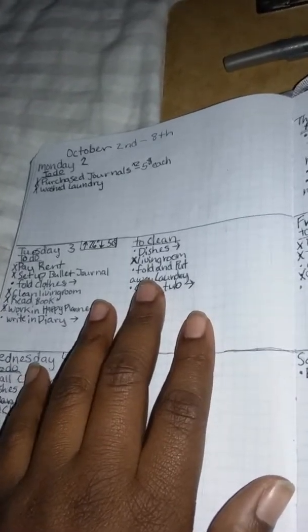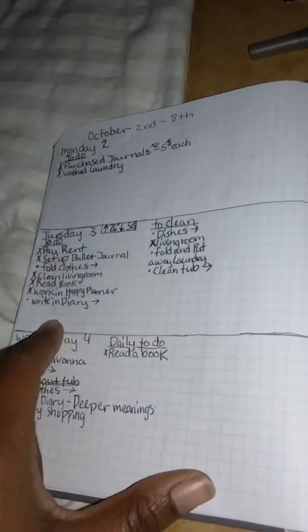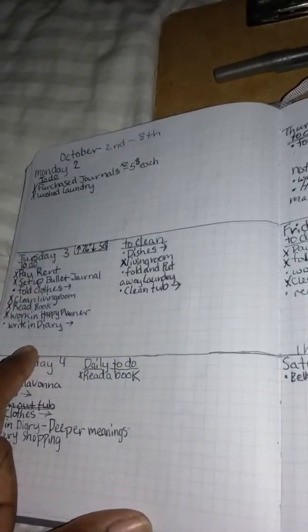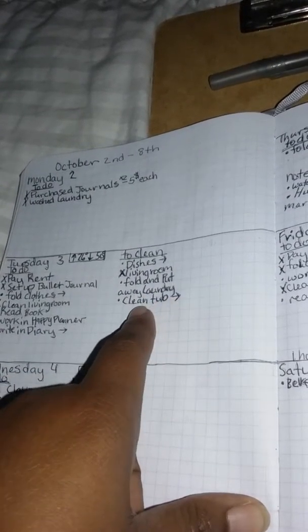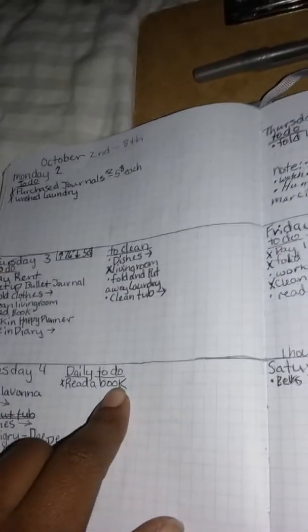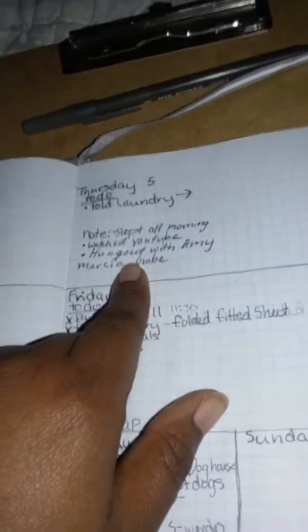My workout plan hasn't even started yet, so I'm not sure how I want to set it up in my bullet journal. My to-dos have been working very well. I wanted to do a to-clean list or a daily to-do list and things like that. But as you can see, they only went through those few days and didn't go as far. I still have my to-do list.